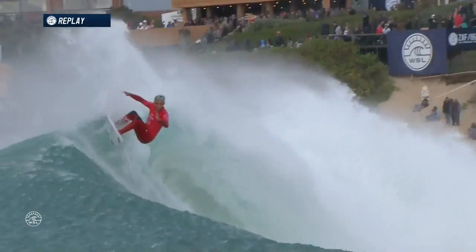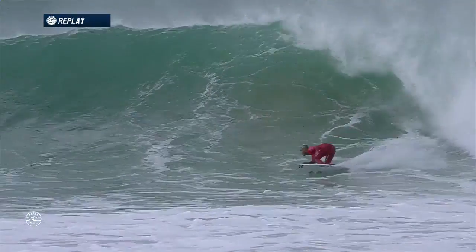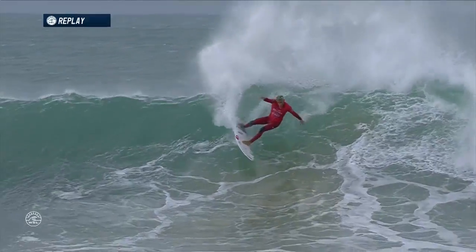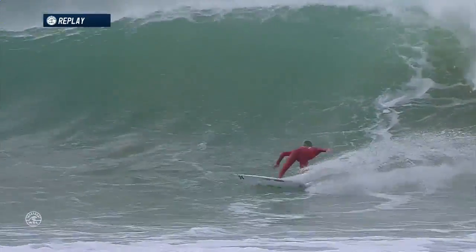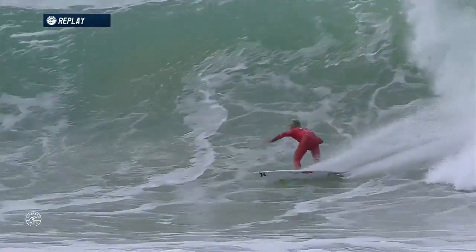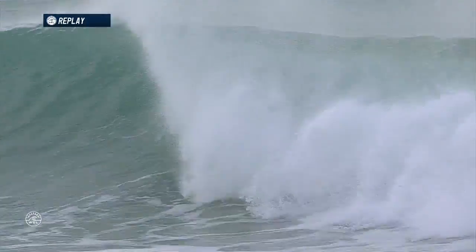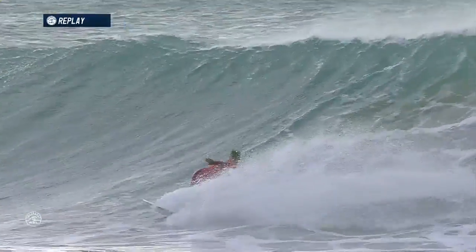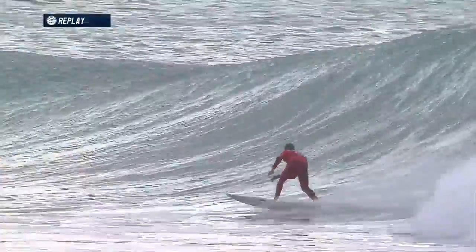Agreed. I think that it is important, especially here at this venue, coming out of your maneuvers, committing, finishing the maneuver, but then coming out and getting back down the line and not missing a beat, which is what Filipe has done. I mean, he makes it look really easy. That turn there, jamming the tail up into the lip with all this wind, tight little pocket, then just opens up. He's been able to just read the wave so well and just do the moves, get the barrels.